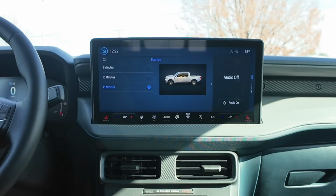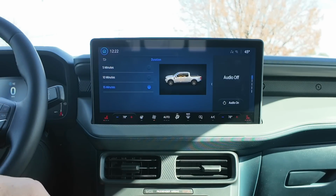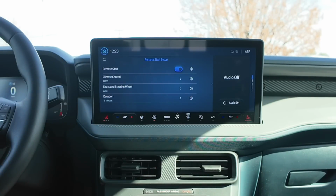So this is how long it'll run when you remote start it, whether you use the app or you use your remote. If you have remote start on the remote, you want to set the different duration. So when you remote start it, how long is it going to go on before it shuts off? Now, some people don't like the fact that it shuts off. Great. If it shuts off after 15 minutes, you can remote start it twice. So you can remote start it twice before coming in and actually turning it on in the physical vehicle. So you get two settings. So that'd be 30 minutes of having it on. So that should hopefully take care of about anybody, no matter where you're at. So there's that. So remote start.